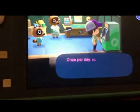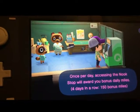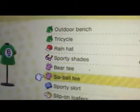Alright, here we go. Welcome to Nook Stop. What's your daily miles? 150. Let's look at the Nook shopping and see what we got. We have DJ KK, which I could finally afford, but I don't want to get that. Well, sign off.